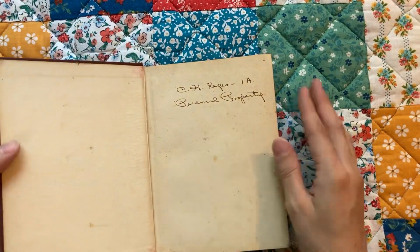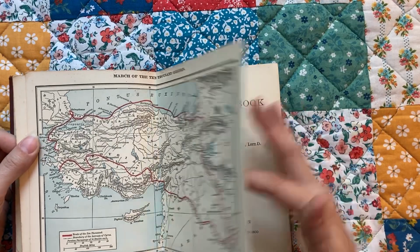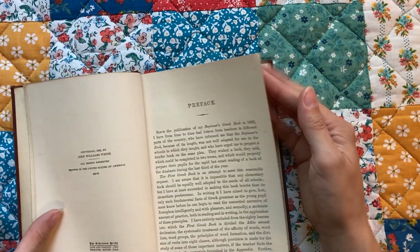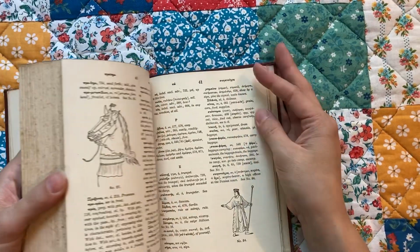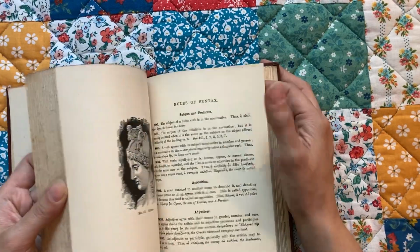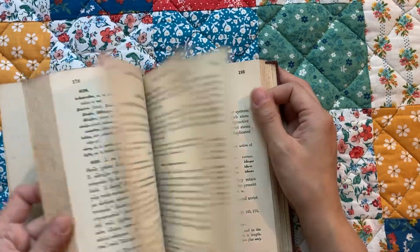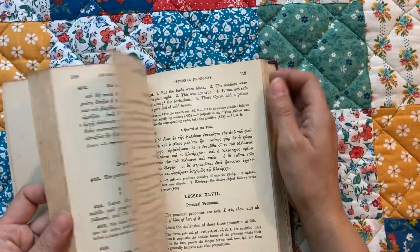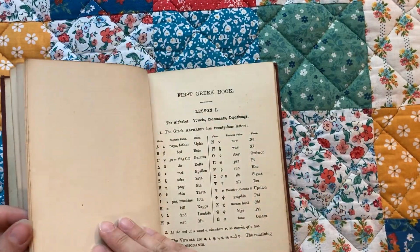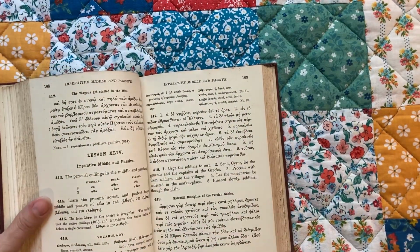This one is the first Greek book. March of the 10,000 Greeks. This is 1896. And it's in Greek. How about that? This is always fun to find foreign language books. So this is obviously teaching Greek lessons. So that's cool. Yeah, I love the different fonts that are in here.